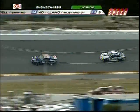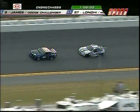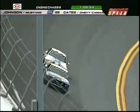Work this straightaway. Use the draft. Don't pop out too early. Look at the BMW. It's getting sucked up on the Mustang. But just keep behind him until you're just about to hit, and then pop out and get your run.